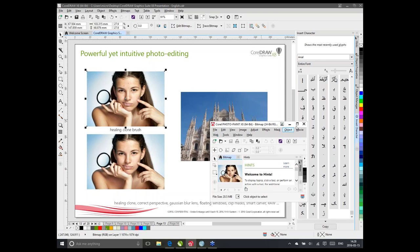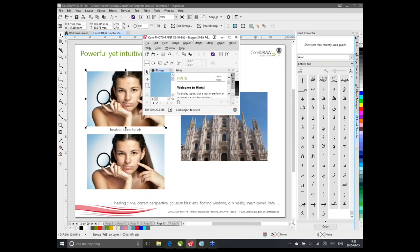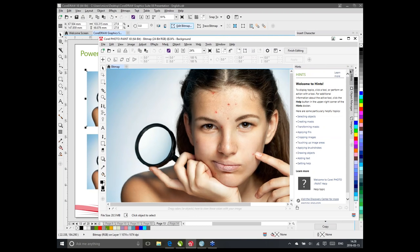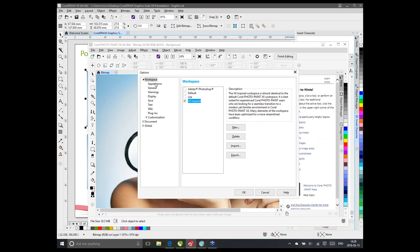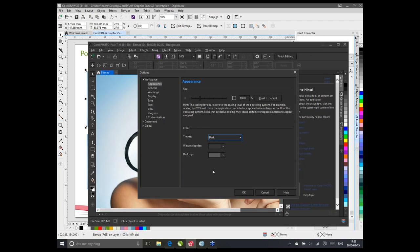Here's Corel Photo Paint. Before I go into the application itself, let me just show you a few more things. First of all, you can see from the UI that it looks very similar to CorelDRAW, so that for those who are new to CorelDRAW Graphics Suite, you will find your way very quickly from one application to the other. The same options when it comes to customizing your appearance are available here, so you can make things bigger and smaller. You can also decide that for Photo Paint you want to work with a dark UI, but for CorelDRAW you want to work in a light UI.